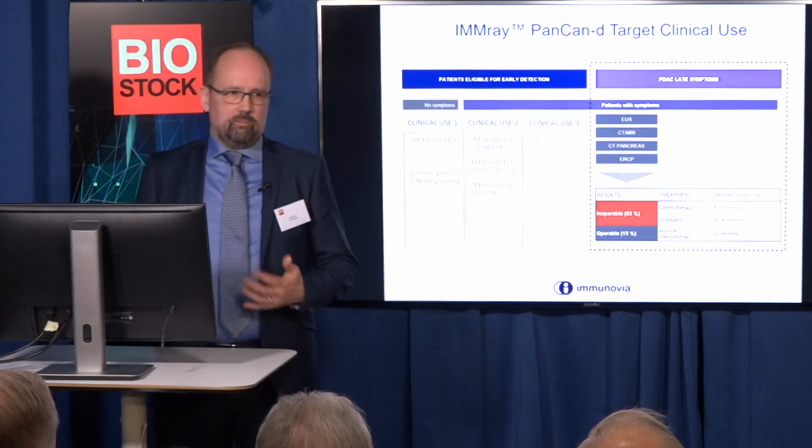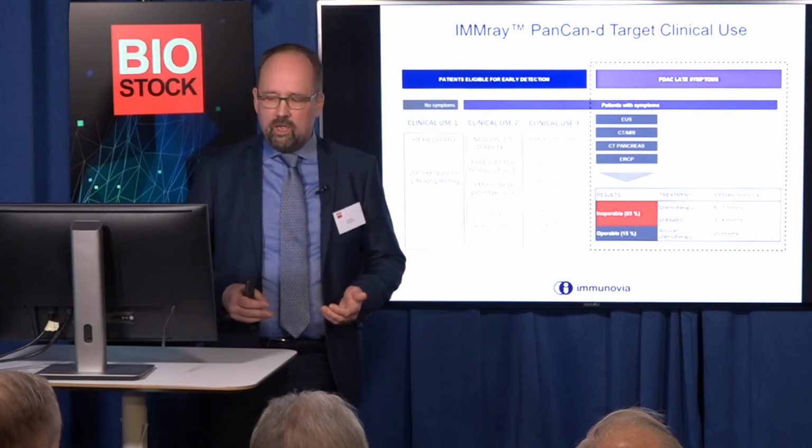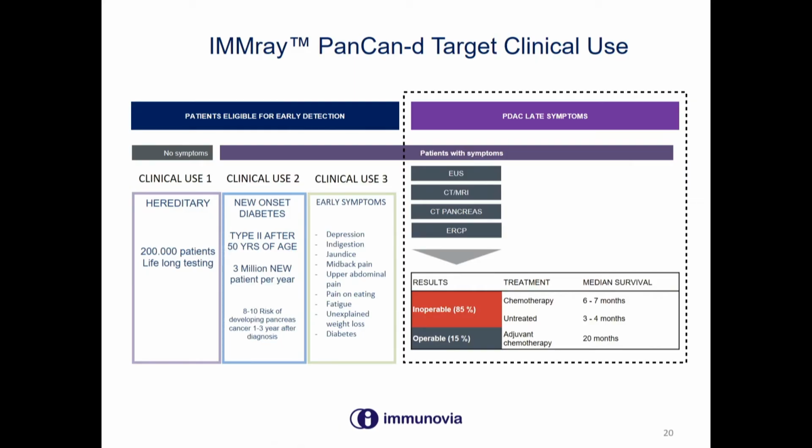But when you come to, and they do visit primary care, vårdcentral and these ones, the problem is that these symptoms are very general. It means indigestion, mid-back pain, pain on eating, fatigue. It can be anything really. So their primary care sends them off to specialists in the hospital, but for other suspicions. Then, of course, the ones who actually have cancer, they don't find that disease. So they come back after a while to the primary care and go back and forth.